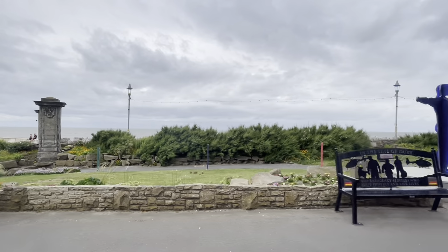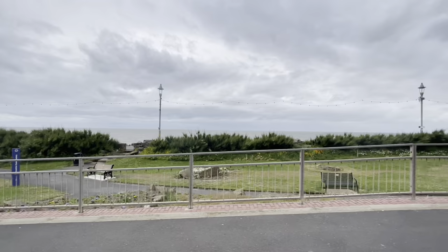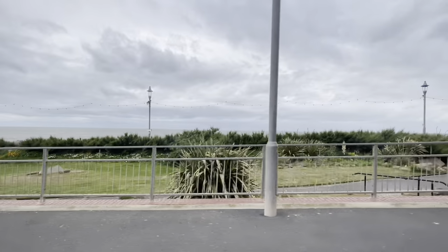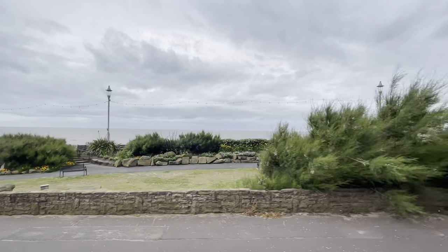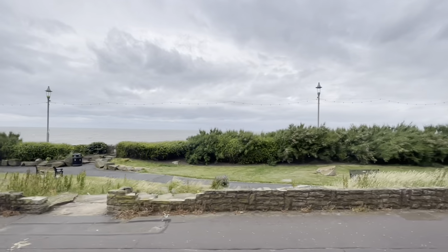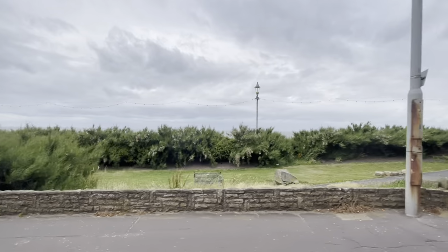We're just going past a memorial now to the police officers there. You see that there? That's a memorial to the three police officers that were killed trying to rescue a man and his dog. I think that was in 1986 or something like that. This is Jubilee Gardens. We've just gone past the Savoy Hotel.